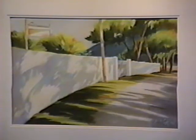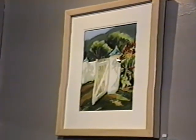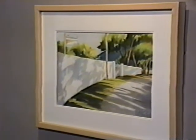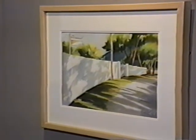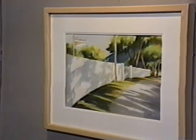These are really drawings of the gate and the wall that surrounds our house where we stay in Jamaica. I think you get a good feeling of the tropical foliage and the way the sunlight comes through the trees, casting shadows, and the wonderful sunlight on the grass. The cast shadows that are on the white wall are particularly exciting to me.